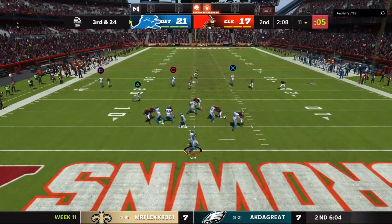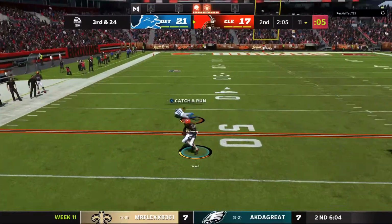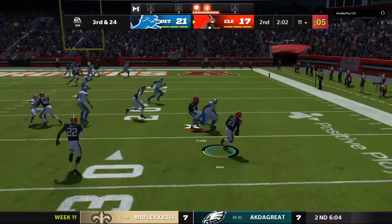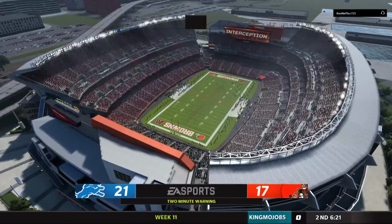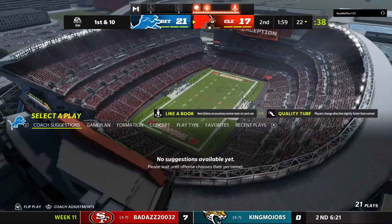3rd and long. It's Goff. He's going to loft one deep left side here. And this throw will be intercepted. Picked up by Denzel Ward, and running with power here. And a terrific return as he takes this thing all the way down near the 20-yard line.